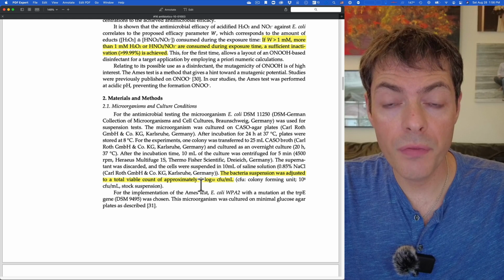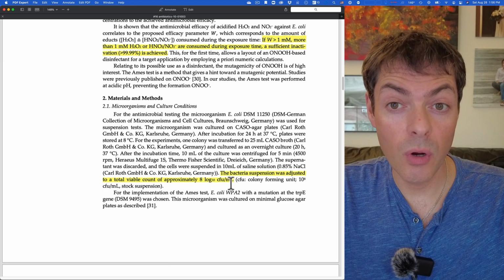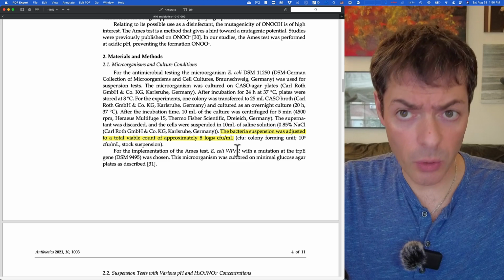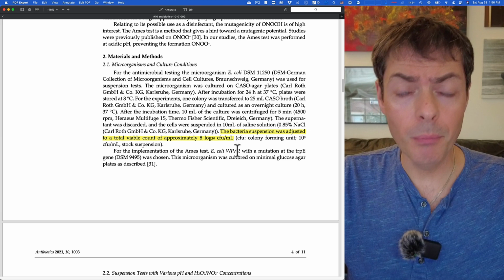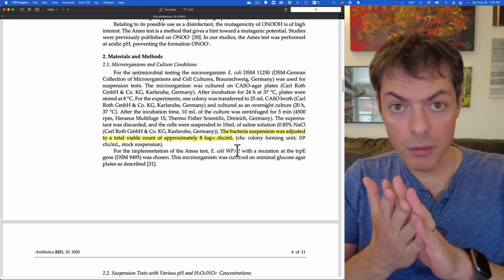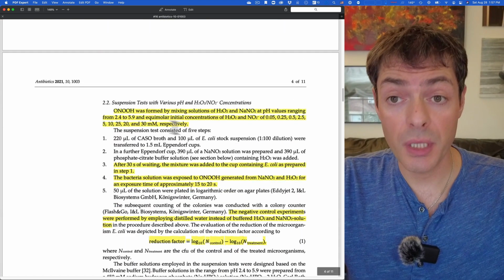And they're working with 8 times 10 to the 10 colony forming units per milliliter. So basically 1 with 8 zeros of these E. coli per milliliter of solution. So that's pretty high concentration. For Ames test, they use a different kind of E. coli, which is typically used for testing mutagenicity of solution. In both cases, they're working with liquid solution. So they're not putting this peroxynitrous acid on skin, they're mixing fluid E. coli with fluid disinfectant. But it's good for an initial study.